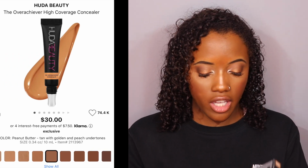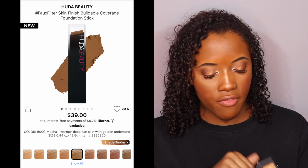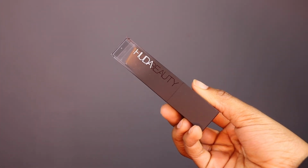Overachiever Concealer, and I got the color Peanut Butter. Very full coverage, girl. But look at how tiny it is. I'm a sucker. They finally came out with the Huda Beauty foundation in a stick form, and I just bought the same color that I have the liquid foundation in. Foundation sticks are slept on. They really are. This looks like a good color match.